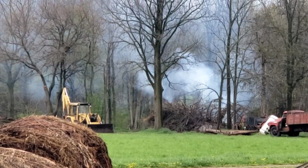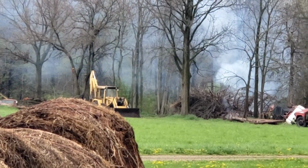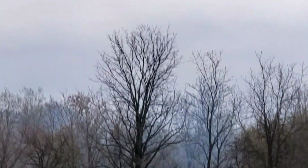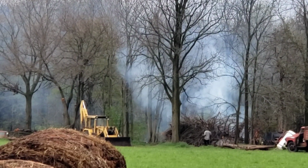This is our compost pile of burning. What doesn't compost down gets pushed into a pile for burning. And the nice thing about doing it on a day like today, neighbors for miles can't really see the smoke because it just blends in with the cloudiness of the day.